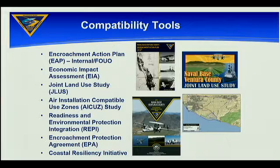So Naval Base Ventura County uses a number of tools to assess and encourage compatible land uses. In addition to the Joint Land Use Study, we have an encroachment action plan, an economic impact assessment, the Air Installations Compatible Use Zone, or AICUZ study, which defines our noise and safety footprint for the installation. And finally, our Readiness and Environmental Protection Integration, or REPI program.